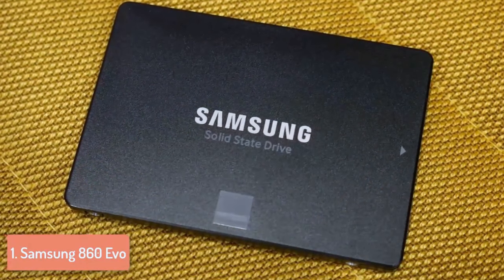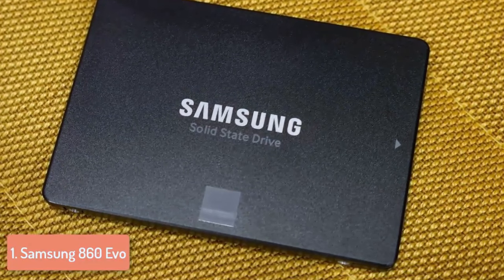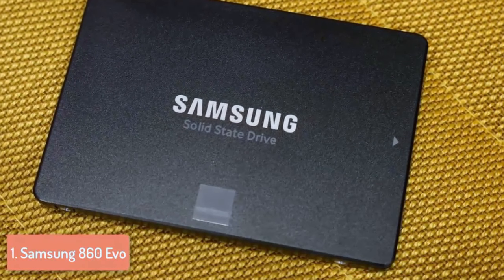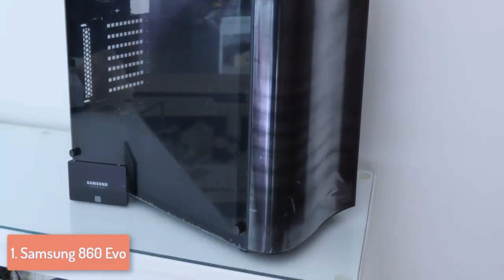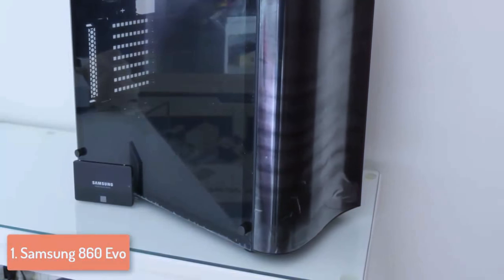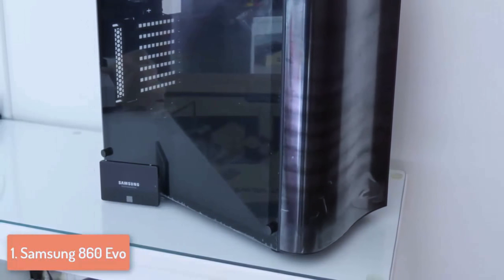Now, let's talk about the features. The Samsung 860 EVO is based on the intelligent TurboWrite technology and the NAND technology, which will ensure sequential writes of up to 550 MB per second and reads of 520 MB per second for your ultimate user experience.